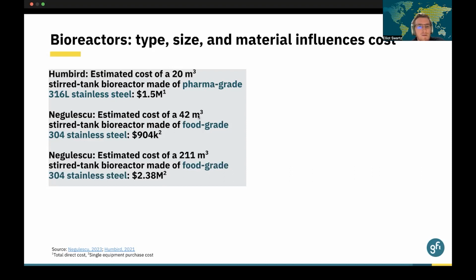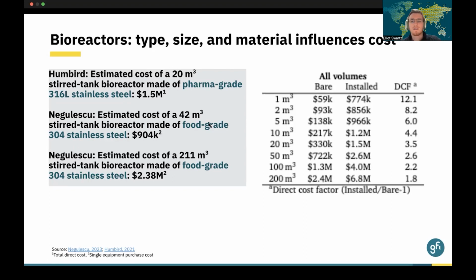And so you can see two different things here with this comparative data. One is that economies of scale seem to be real. As you get larger and larger vessels, your costs tend to decrease per unit of vessel. This is illustrated here in the Humbird study, where this direct cost factor really decreases substantially as you begin to scale up the size of your reactor vessel. And furthermore, the difference in material assumptions seems to also have an effect on the cost.